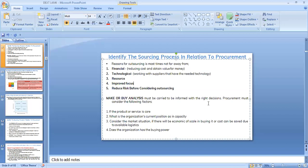Look for an external supplier that can save you money. Then technological, talking about procurement. What if the supplier that you're about to deal with would come with some kind of working materials, the recent innovation that will put you ahead of your competitors in the industry? Would you not want to go into business? Would you not want to go into partnership with them?